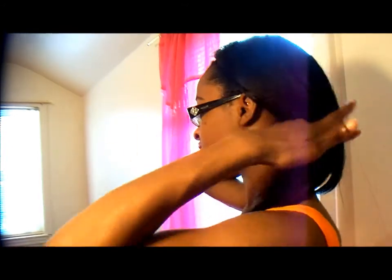So I think my hair has grown back to the length that it was when I cut it. So this is what it looks like right now. And one side is longer than the other. So I don't know, I'm just trying to work on the side that's shorter. So this is what it looks like from the side.